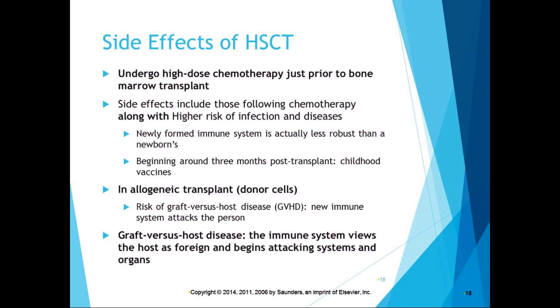And beginning around 3 months post-transplant, you have to re-get your childhood vaccines because you're building a new immune system, basically. You're starting from scratch. You're saying, okay, this immune system is not working out for me. I've got to kill it off and start a whole new one. So it's like you're starting off as a newborn baby. So you'll go through the same childhood development post-transplant.